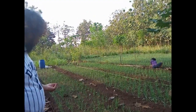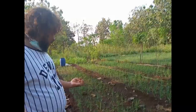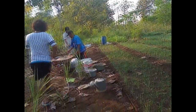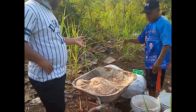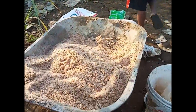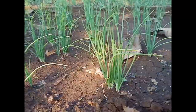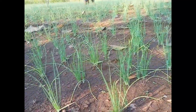You can see that the leaf of the red onion is getting yellow, so we really need to add some fertilizer like this. I use urea. It contains 46% of nitrogen to support the leaf, and after that I will add our organic fertilizer to add nitrogen, phosphorus, and also calcium in this area to support the growth of the red onion. So that's all we want to do this time.